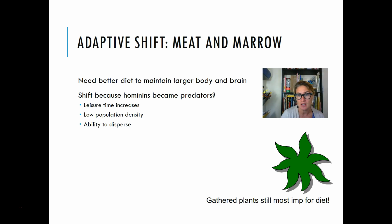Perhaps this shift in biology co-evolves with this evolution of tools. So as you begin to have culture that allows you to create these tools, this can affect your biology, because you have better tools for better hunting, which allows you to eat more meat and marrow and fat, and this allows you to have selection for larger body size and larger brain size. And as you get larger body and brain size, then that's going to affect the tools you can make.